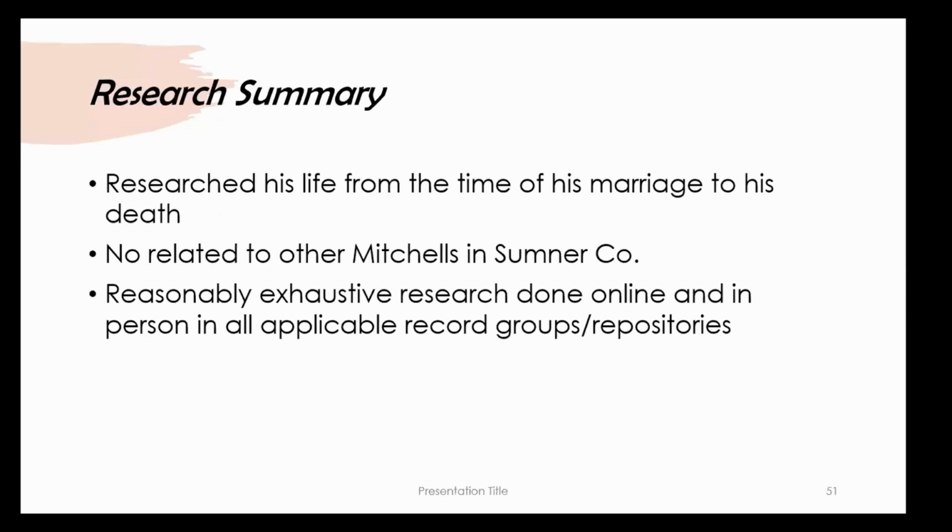This is research that my mother and I did over a number of years. I would say at least 20 years we spent on this. We researched his life from the time of his marriage to his death in Sumner County. And I can pretty safely say that we looked at all the major relevant records in Sumner County. We didn't do what Elizabeth Shown Mills would say to do, which is look at every record book in the entire courthouse for his name, page by page, but we did look at a great many of them.